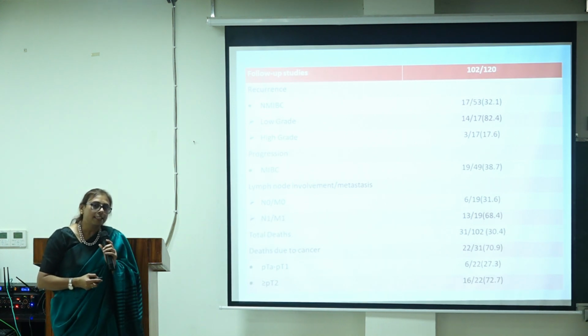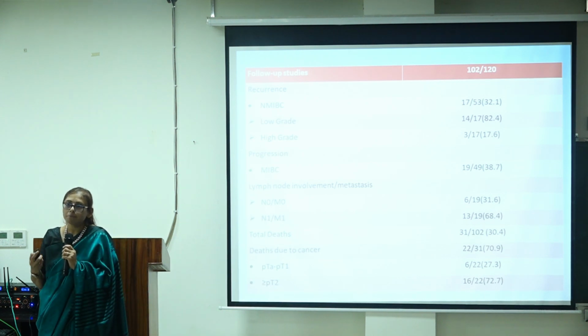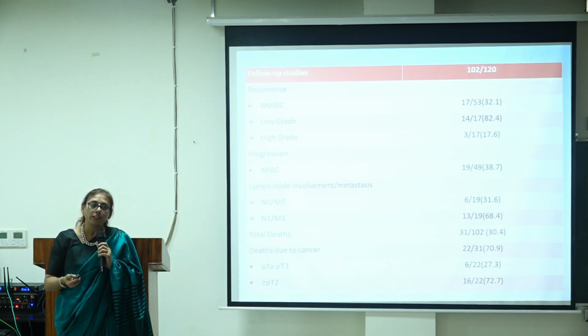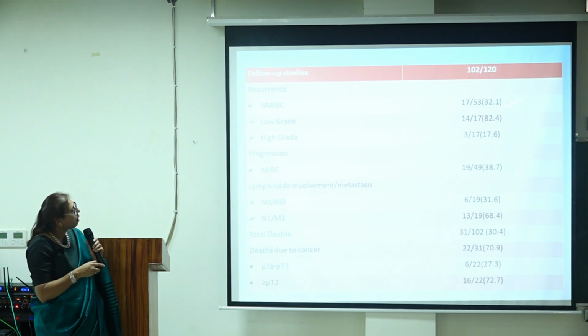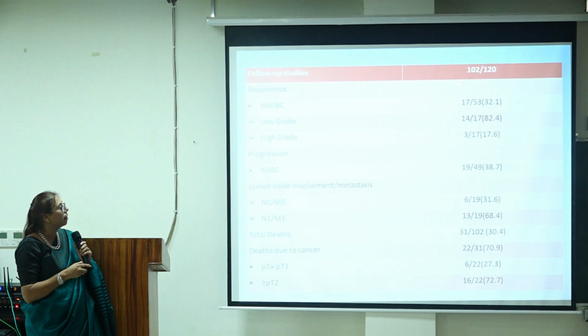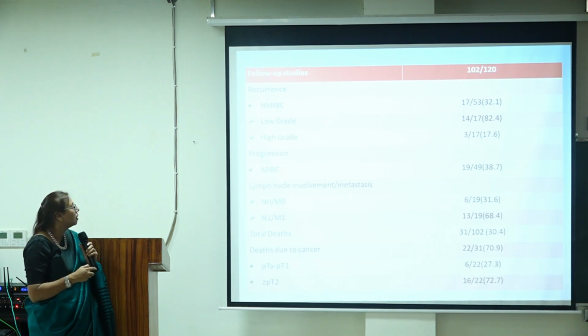After diagnostic studies, we were interested in examining the utility of these markers in prognosing the disease outcome. So we did the follow-up studies and collected this information. Out of 120 initial patients, we could follow up only 102 patients, the rest lost to follow up. And this information was collected over an average timeline of 38 months.